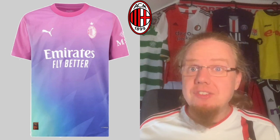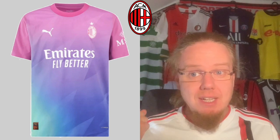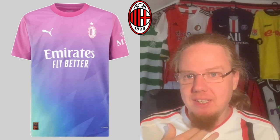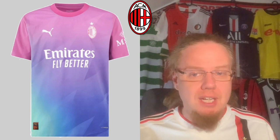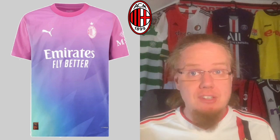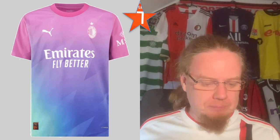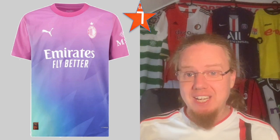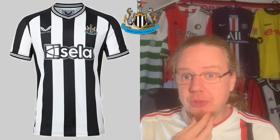On the other side, this is so unique that, yeah, it's on my radar. My girls love this shirt, of course, so it's pretty high on theirs as well. They even would like to have it. So, yeah, it's not a Milan jersey, but I actually like what they're doing here. I'm going to give this a 7 to not put myself way out of line with everyone. I do like it. Let's go over to Newcastle.